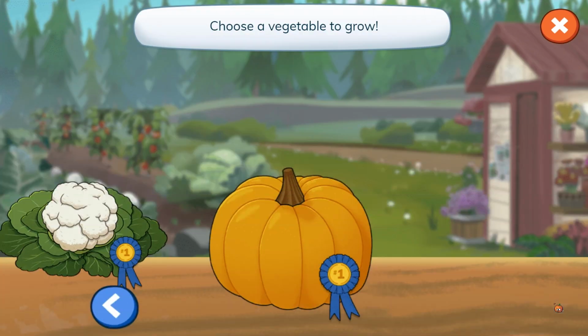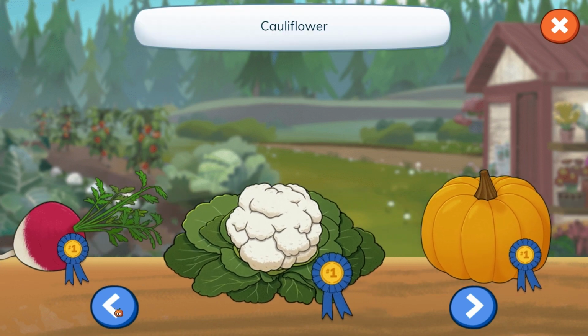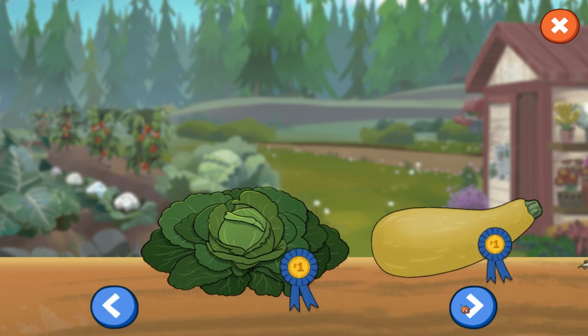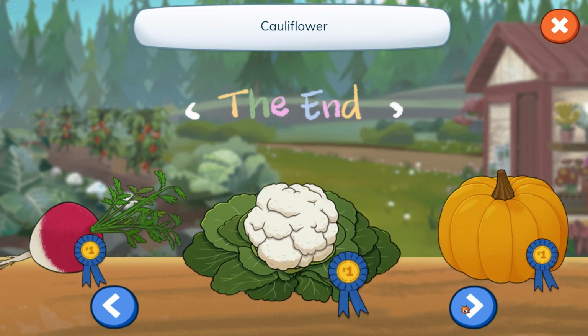Choose a vegetable to grow. Pumpkin. Cauliflower. Radish. Squash. Cabbage. Squash. Radish. Cauliflower. Pumpkin.